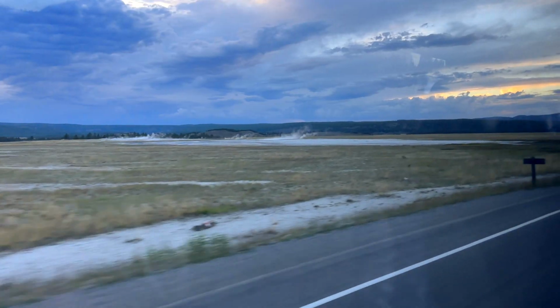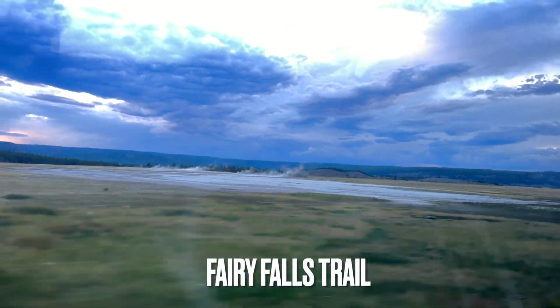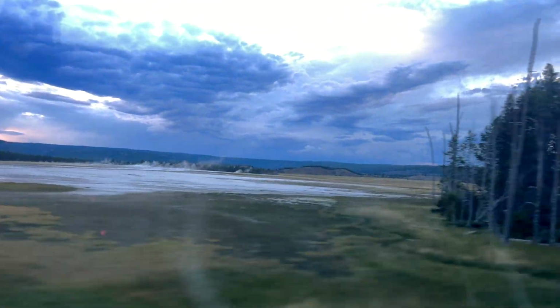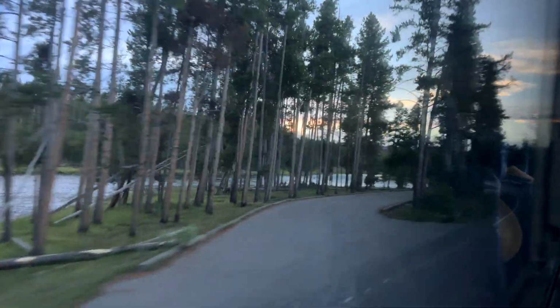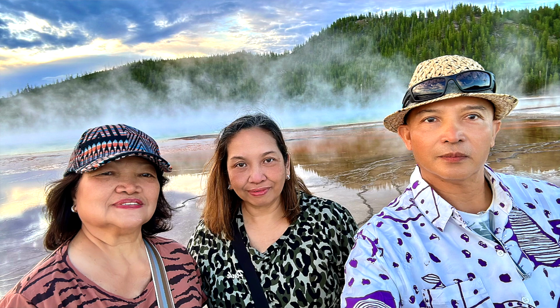However, there's another option to get the overlooking view of the hot spring. That is the Fairy Falls Trail. Take note of these, beautiful people. For getting better photos and videos, it is recommended to go when the light is still up to get the full experience of colors because it is absolutely incredible and supernatural.